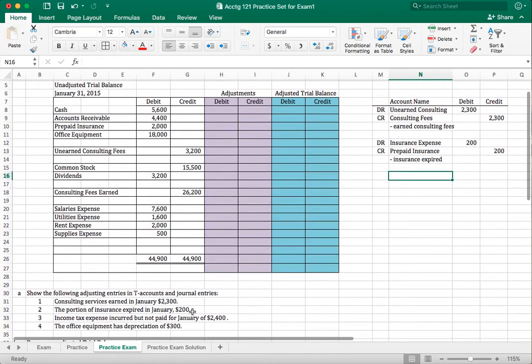All right. Our third one is income tax expense incurred but not paid for January, and we have a dollar amount. Incurred means that it is an expense in this month of January. Because the relationship is not between the company and a vendor, we're not going to use accounts payable, but it is between the company and, let's say, the IRS. We're going to use income tax payable. So the debit's going to be to income tax expense, the credit to income tax payable.